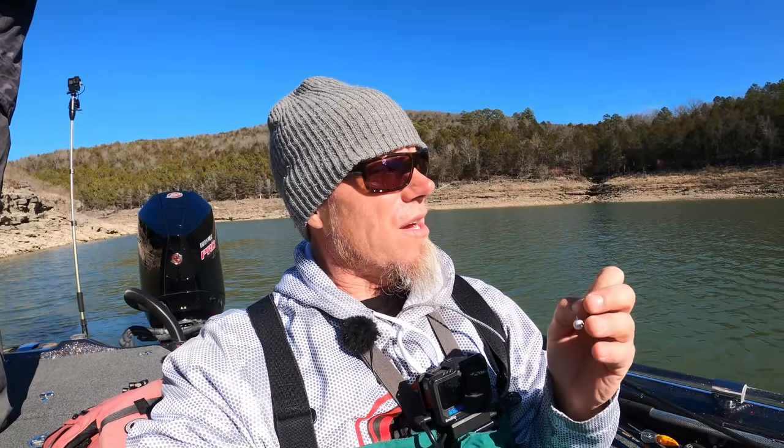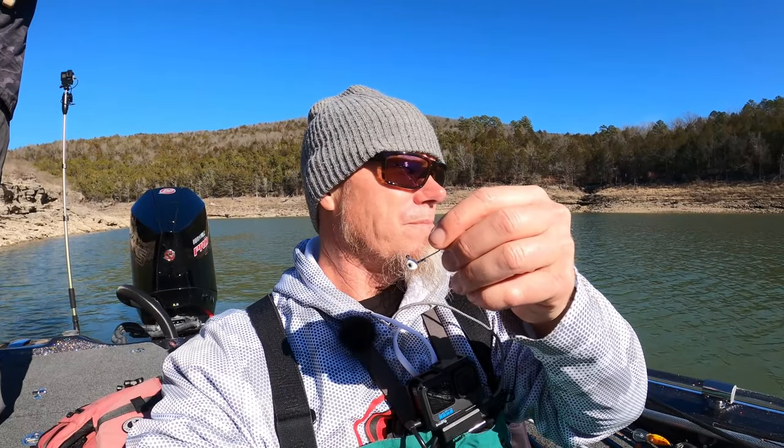And the difficult thing about this is the fish are moving around. They're really moving around, so it's hard to get this in front of the fish's face before it moves out, since it's got that slow fall. Did you get hit?